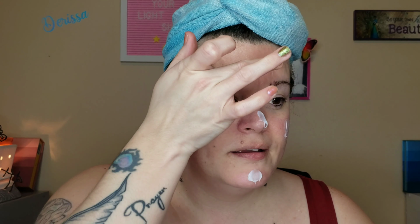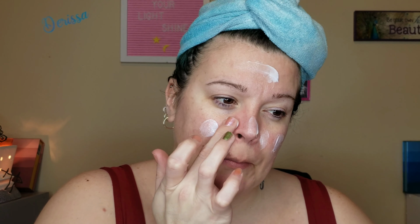Okay, and then I just avoid the eye area, and I'm gonna go in with my Tatcha, the Dewy Skin Cream. And I've actually really been enjoying this. As you can see, I've used quite a bit of it. And I usually just do 5 dots and then press them into my nose and above my brows because that is where I get the most dry. I don't understand the brow thing. And then I am just going to lightly rub it in, avoiding the direct under eye, of course.